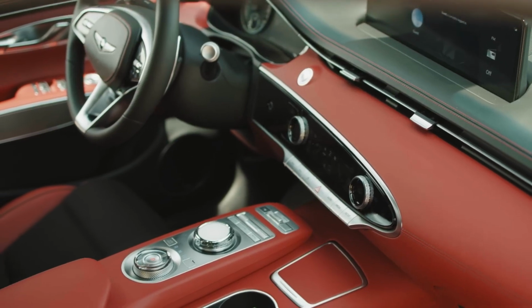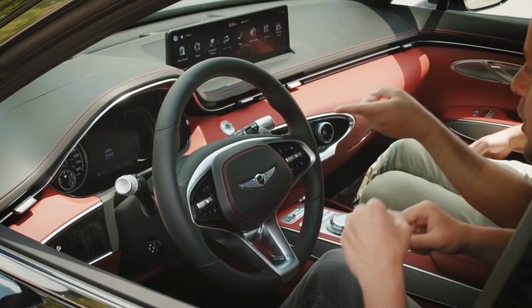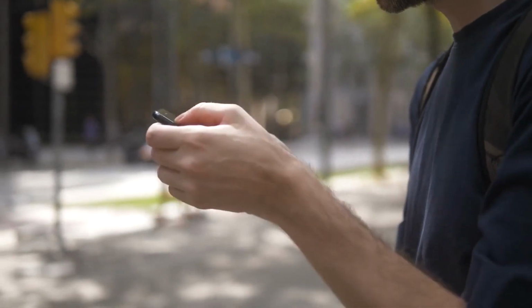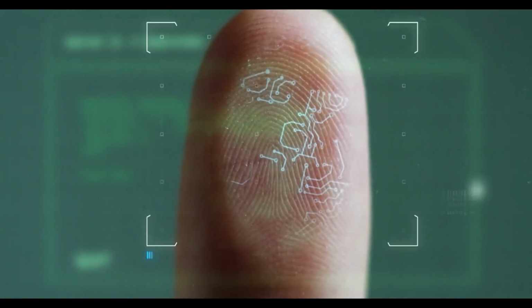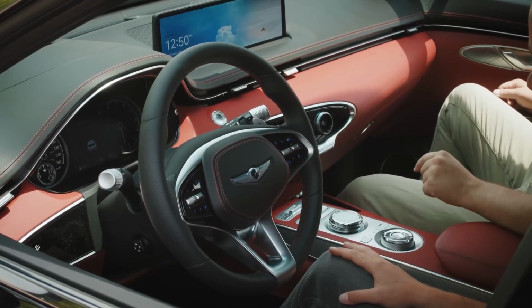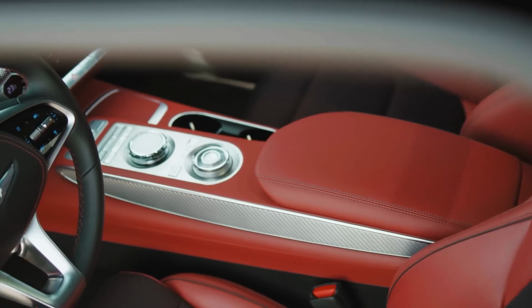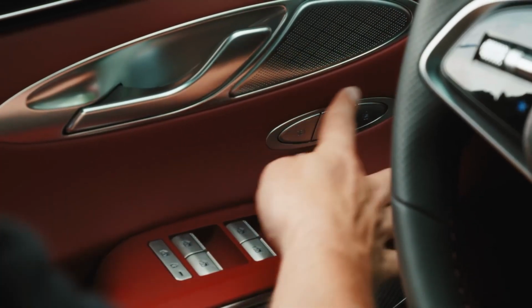The 2023 GV70 allows you to access its interface and launch its engine using an Android-powered mobile device. After the driver has been authenticated through a fingerprint reader, their profile is loaded instantly, saving their preferred seating and music settings. The keycard feature is available to Apple iPhone users. This option is available on both GV70 models.